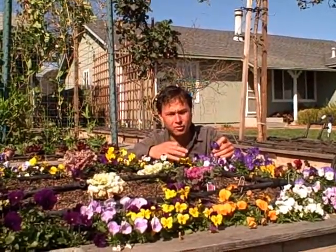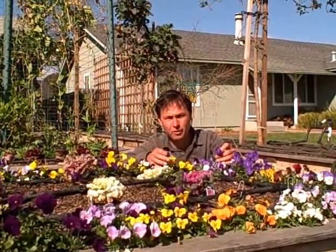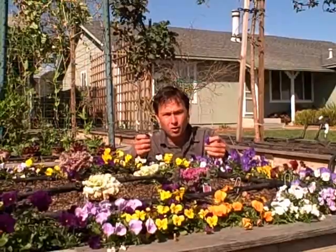I planted these last year, and they came up and grew pretty much throughout the summer as long as you kept them watered. And actually they went to seed. So really good.